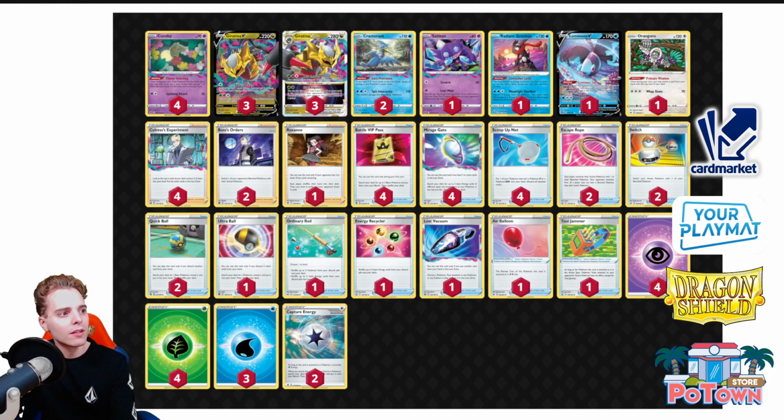And then there's Sableye. The Lost Mine is actually way better than I gave it credit for. The Sableye makes a huge difference. It also makes people think, should I be playing 70 HP Sobbles instead of 60 HP Sobbles? Because the Lost Mine spreading 12 damage counters across the board is actually super huge. The Oranguru also protects yourself from nasty Marnies. Sometimes the deck actually crumbles against something like Marnie.